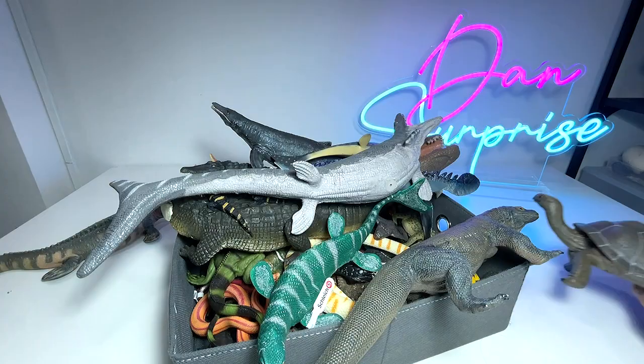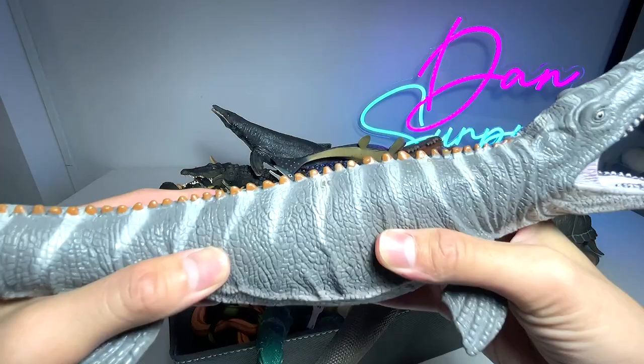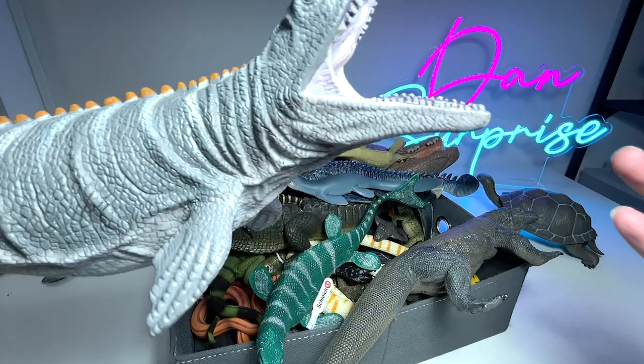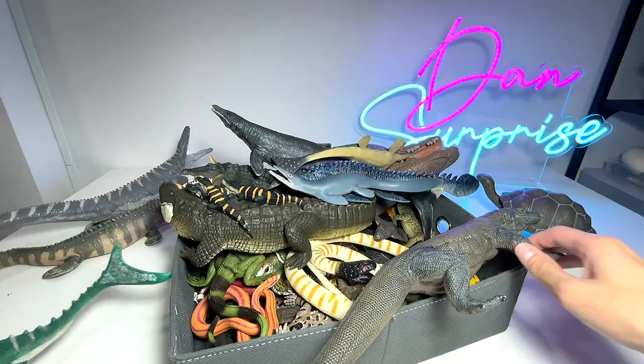And right over here, we have a Mosasaurus, and this has been in my collection for the longest time. I really love this because it is a soft and puffy kind of figure, and the paintwork is pretty realistic as well. Okay, next, another Mosasaurus figure that we got many years back. I mean, probably last year. This is a Komodo dragon.